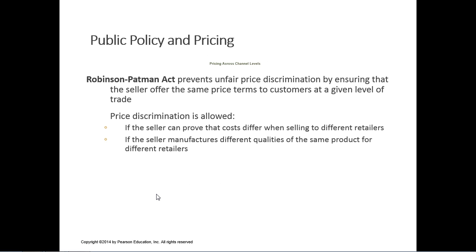The Robinson-Patman Act, again, this is more of a legal kind of term. It's actually a law that really enforces the whole price discrimination thing, where it comes to selling the exact same product for different prices for different groups, for the purpose of really giving the benefit to one segment, one group, or another. And so we're really calling it more of the unfair kind of pricing.